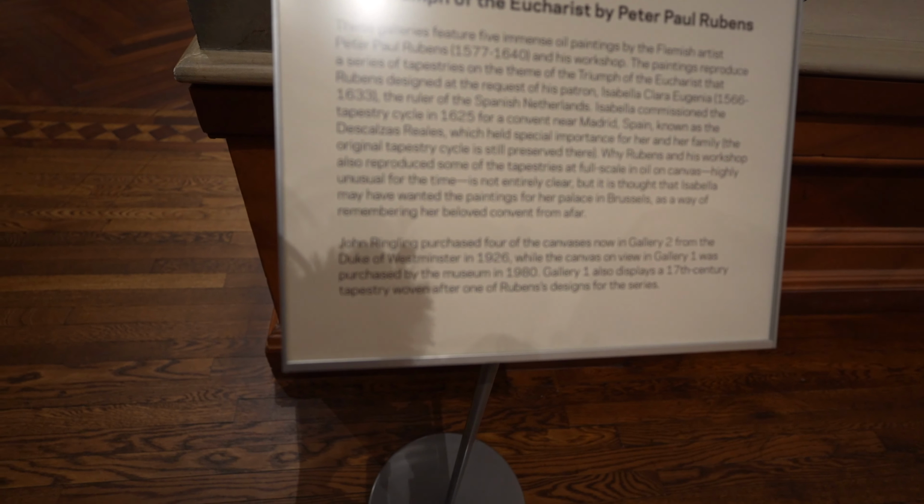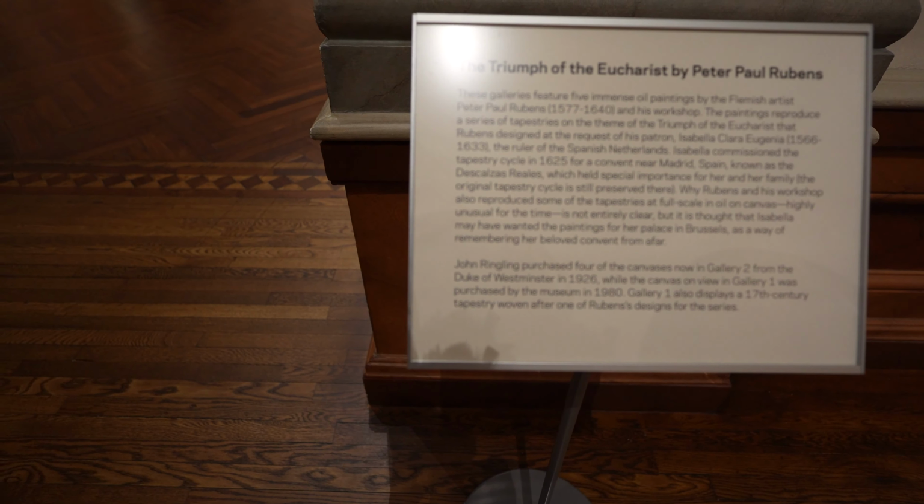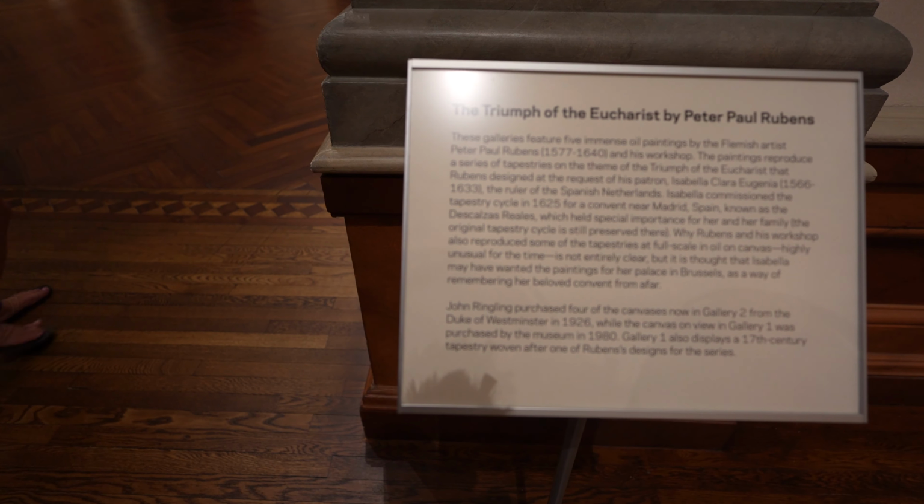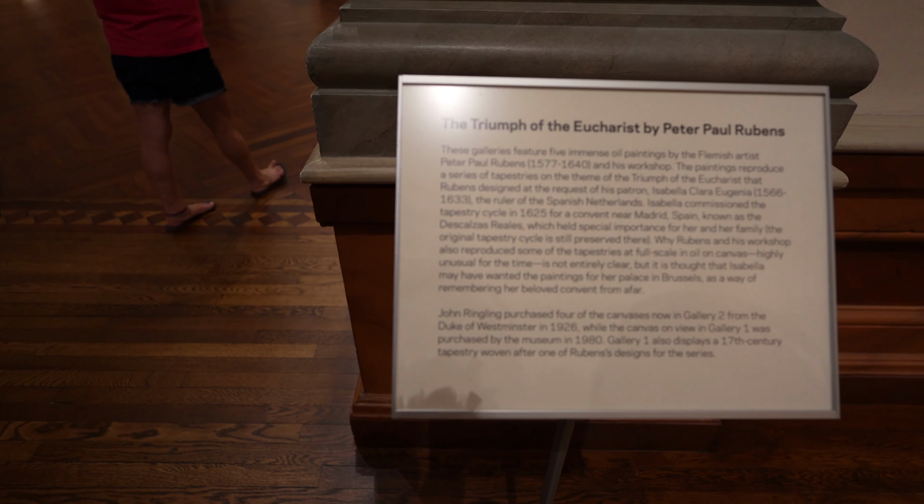So in the next room, John Ringling purchased 4 of the canvases, now in Gallery 2, which we're about to go into, from the Duke of Westminster in 1926.